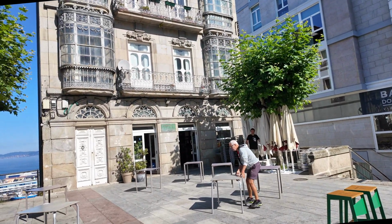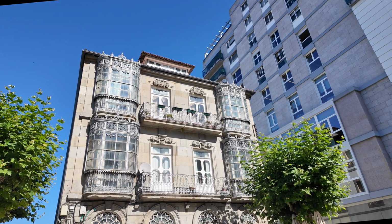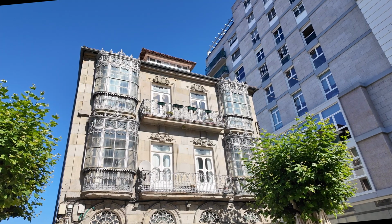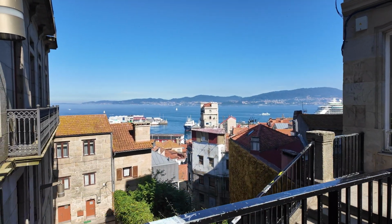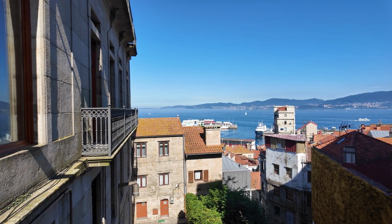There's a cool building. I love that ornate metal window. We're looking down, and there's stairs everywhere. I guess you have to be able to get to your homes. Yeah, and they zigzag all the way down the hill.